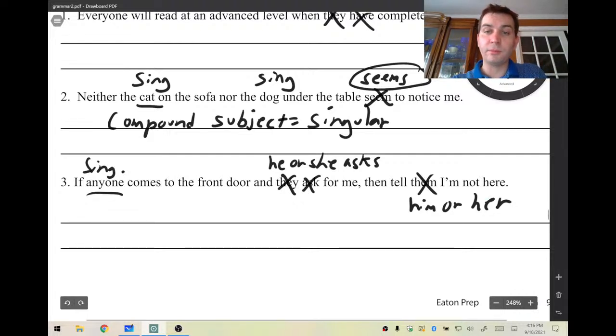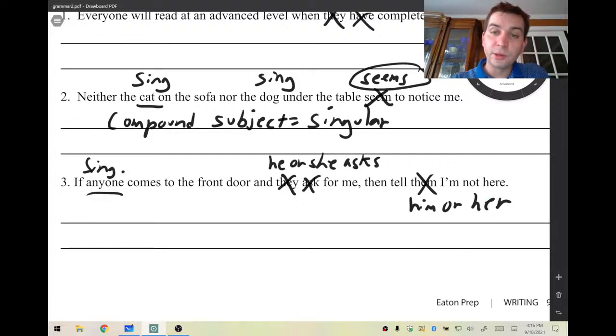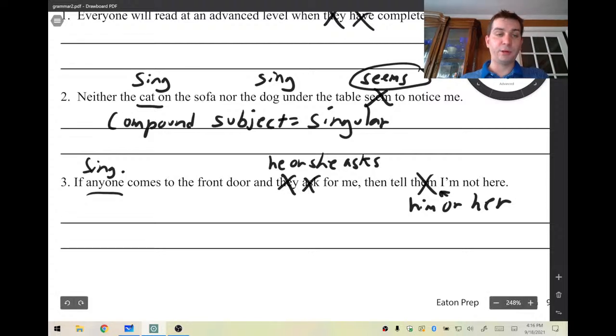All right, so there's our completed sentence. That would just go right there. I'm going to read the corrected version. If anyone, singular, comes to the front door and he or she, singular, asks for me, singular verb form, then you, an implied you, tell him or her, now they're objects in my sentence. Now they would be receiving the telling. Him or her, I'm not here.